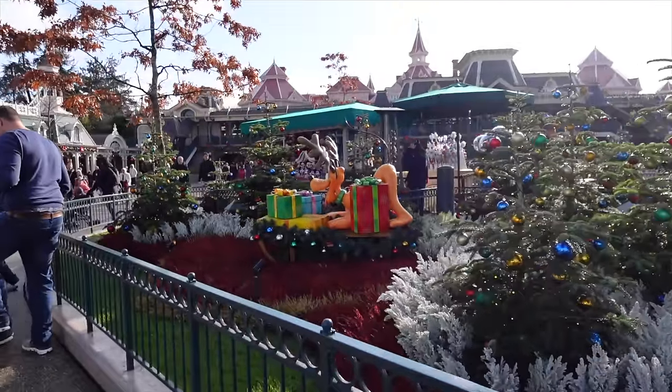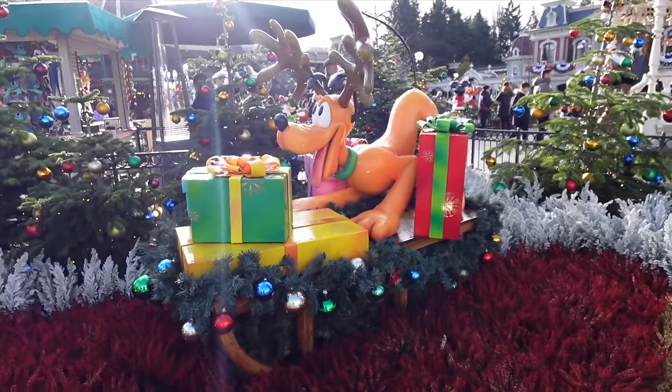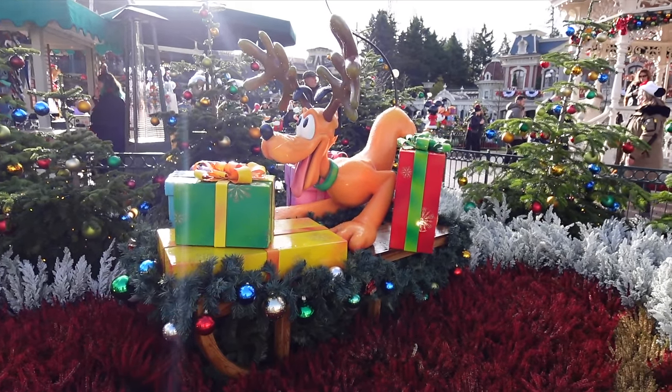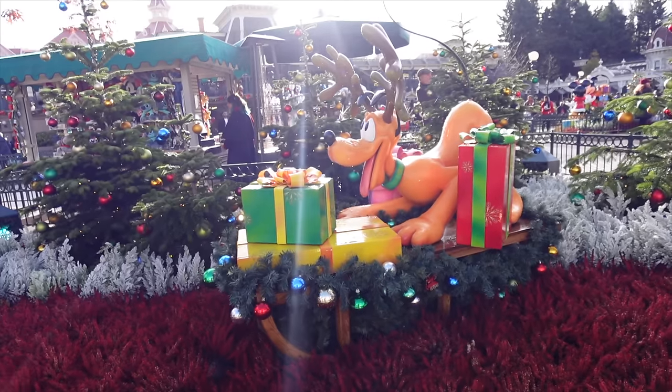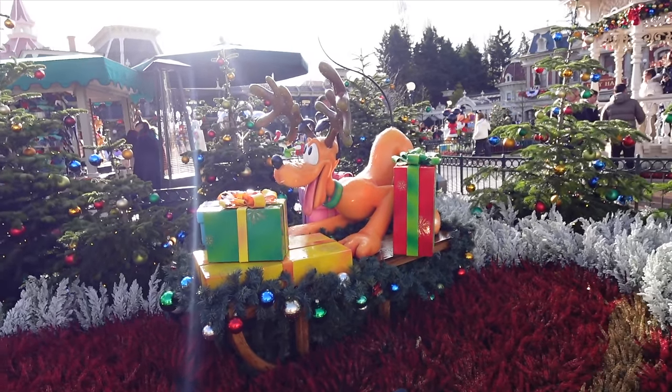And then, of course, on the other side, we've got Pluto. And Pluto has turned himself into a reindeer. Look at the little horns, ears. He's also got some presents with him. He's on the little sleigh, like a reindeer. And he is looking absolutely adorable.